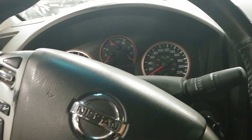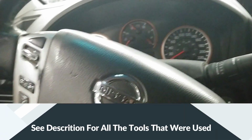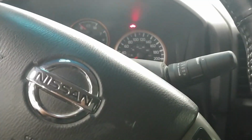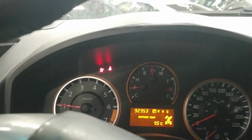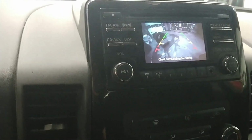Alright guys, in this video I have a 2013 Nissan Titan, and the customer complaint with this one is that his backup sensors aren't working. Now, the customer noticed this when he was backing up one day. He started the engine, put the car in reverse, came up to the screen, and as you can tell, nothing's happening.